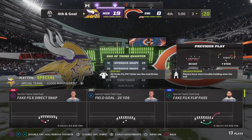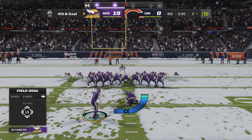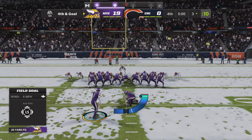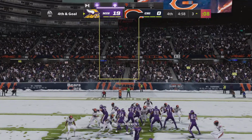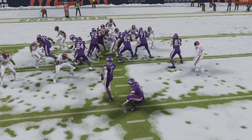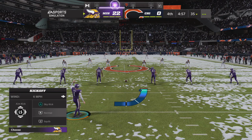And that will bring up an interesting decision here on 4th and goal. And we'll begin it with a field goal try here. From the right hash here, should be an easy one. The kick by Joseph is good. And that one ups the lead to 22-0. So it's 3 more points, and that widens this thing out even further here in the 4th.